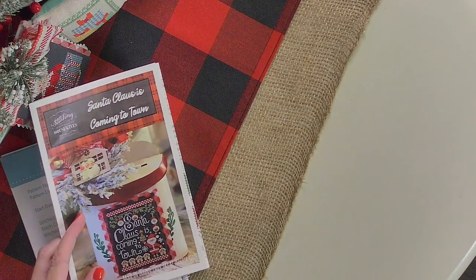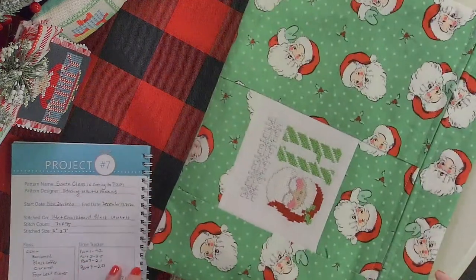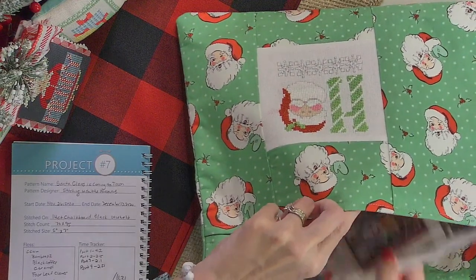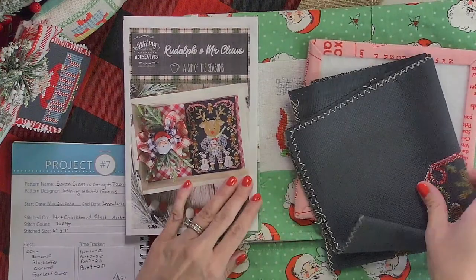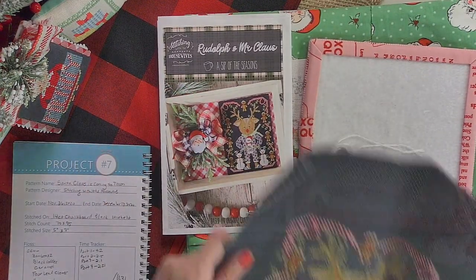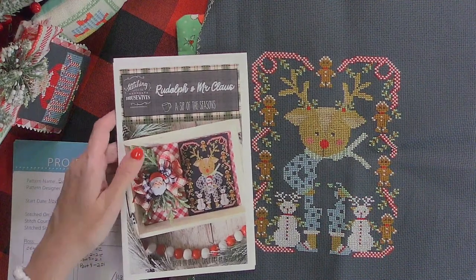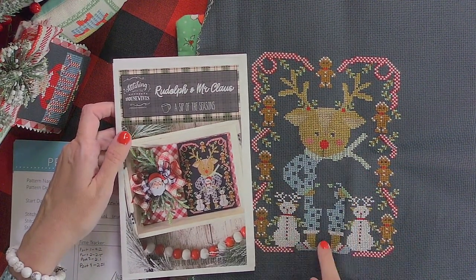Now, I've got two left. The two that I have left are here, and you're going to see that this one I worked on last night. This one is Rudolph and Mr. Claus. And what I started doing today and tomorrow, so today my goal was to do the top of the Rudolph and tomorrow is to do the bottom.